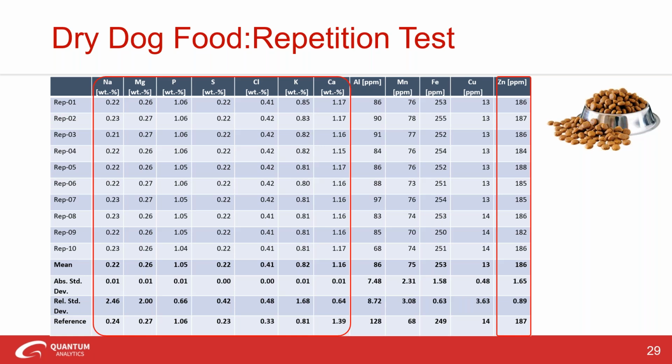So based on these calibration standards, we did a measurement of unknown samples. Here you see another 10 sample repetition measurement on dry dog food, showing results for multiple elements. For example, looking at sodium, we measure an average of 0.22%, which closely matches the reference sample of 0.24%. And if you look at the other elements, this shows similar performance with very close match to the reference materials.